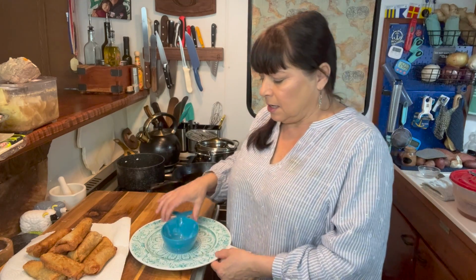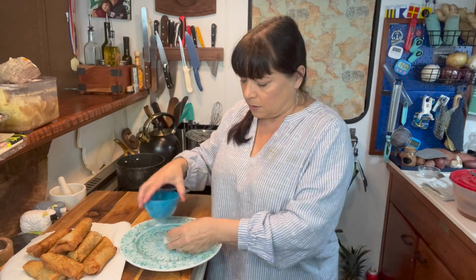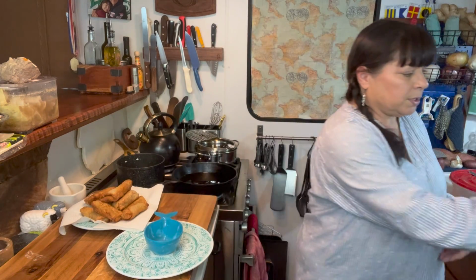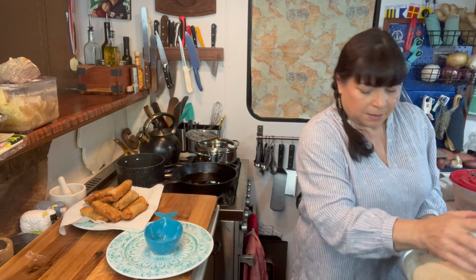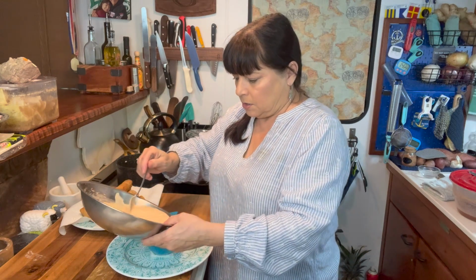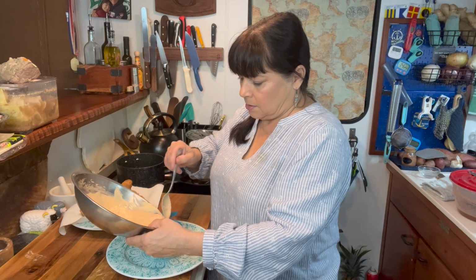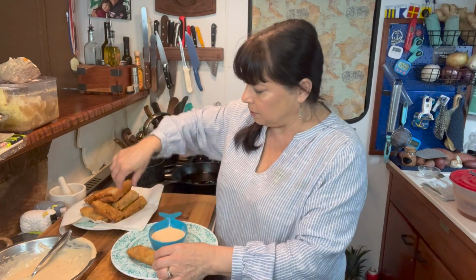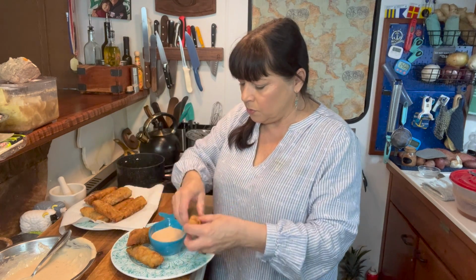So to plate these, I like to do a bowl in the center. And because a lot of times these things are slippery, I just like to do a little damp paper towel and sit that on there, and then it won't go anywhere. So we're going to put our Russian dressing in there. That we let sit, not nearly long enough, but it's still going to be good. And make sure that's mixed up well. And then I'm just going to surround it with my egg rolls.